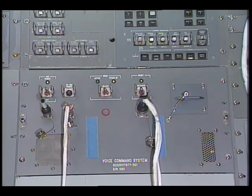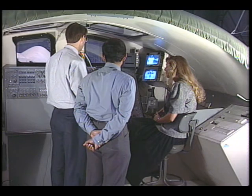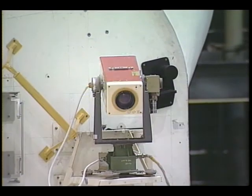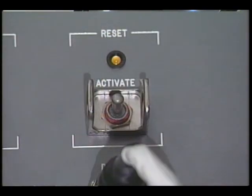Meet the latest NASA computer. Ready to activate. NASA engineers have come up with a computer now on board Discovery. It's a computer that talks and listens and controls the shuttle's television cameras. Chris Gerhardt is one of the engineers who designed the computer to respond to commands from the human voice.